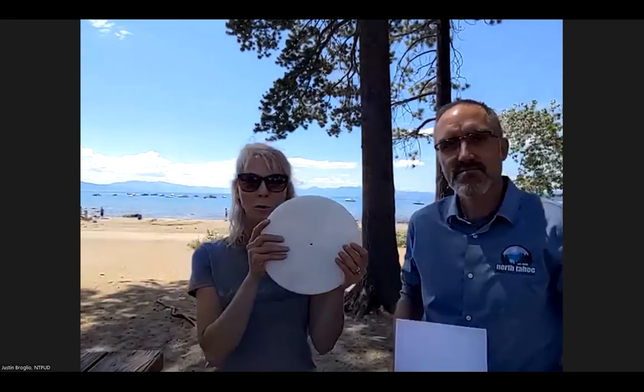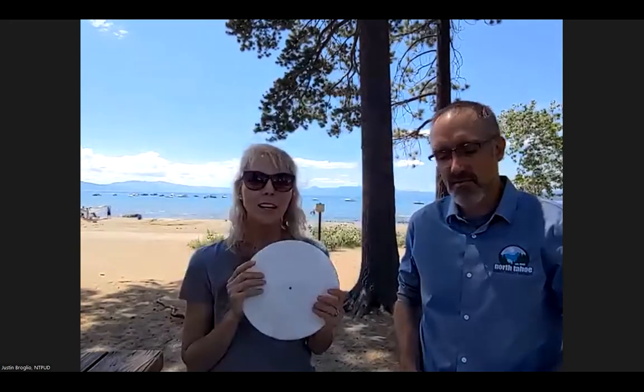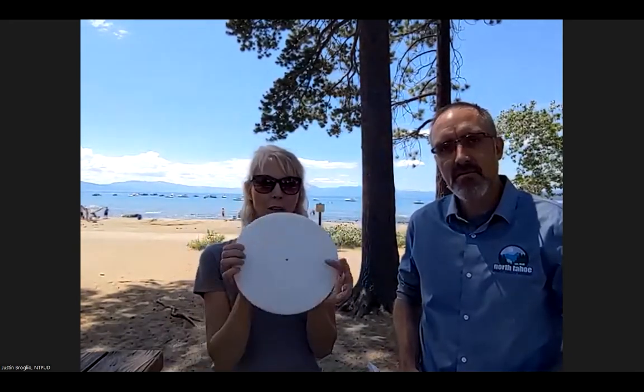And Heather, because this is our drinking water and this is this ancient, amazing, beautiful lake, when we talk about how the water is so blue and clear here at Lake Tahoe, how do we measure that? How do we monitor that? Absolutely. So one of the most simple instruments that we use is called a Secchi disc. It is just a 10-inch white circle, and we lower that into the water and we measure it from the surface of the water down into the water.